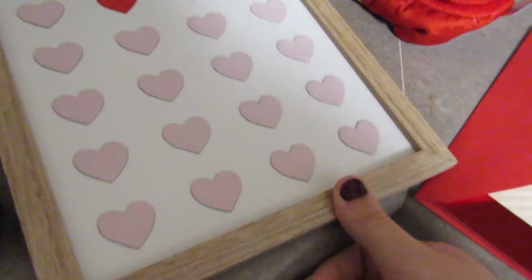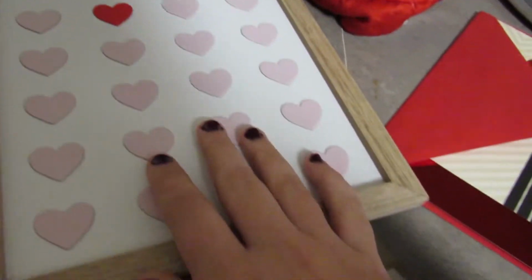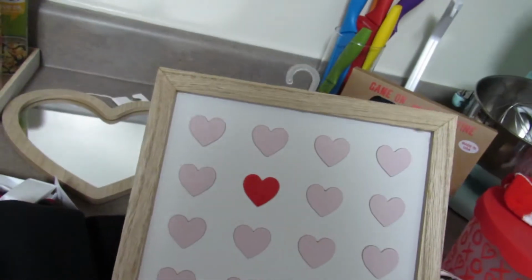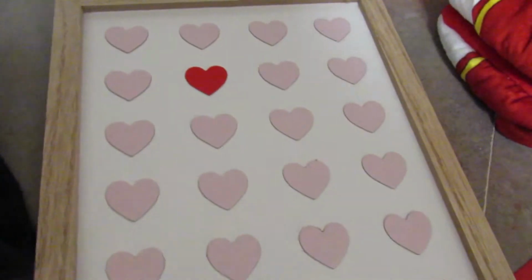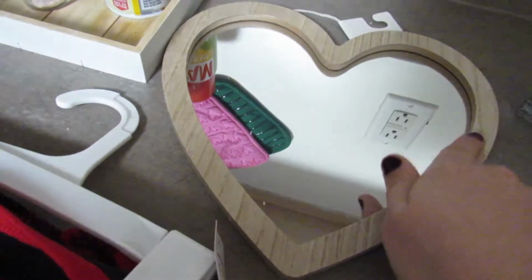I got some decor pieces for Valentine's, but I also think I'll keep this up year round just because I like the little splash of color, and the wood matches our furniture. So I just got this and this for some decor, and a mirror.